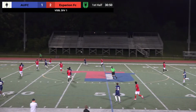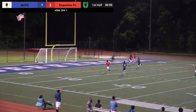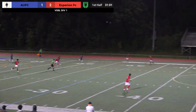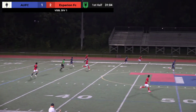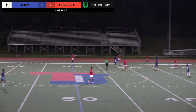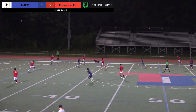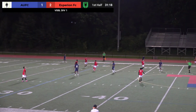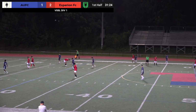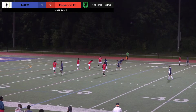Good switch of play for Alexandria. Played him behind off the first touch. Good save at the near post there. Esperion looked to break. John De Jesus is going to want that back on that far side. It's a good opportunity from Alexandria there to level up the scoring. Good save in this Esperion goal.